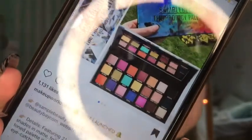This is the Sample Beauty Jewel Toned Palette. I think it's really pretty, but again, for it being a jewel toned, I'm not necessarily sure. Actually, now that I look at it, the more I look at it, the more I like it, you know? Kind of love it. I do actually think I like this a lot more than I was expecting. It's about $32, which isn't that bad for a colorful eyeshadow palette.